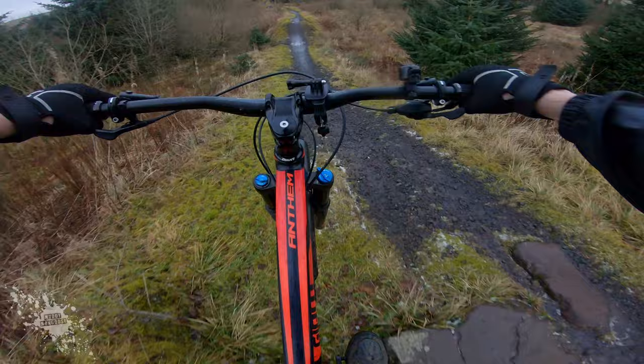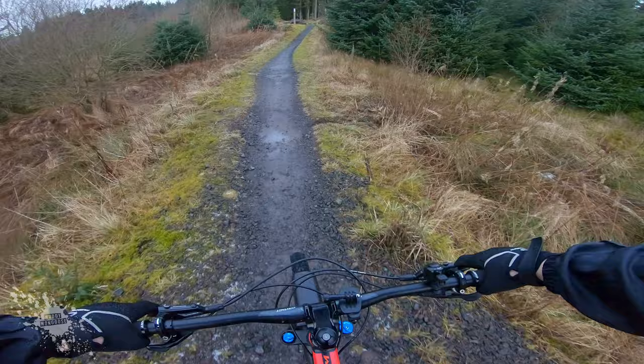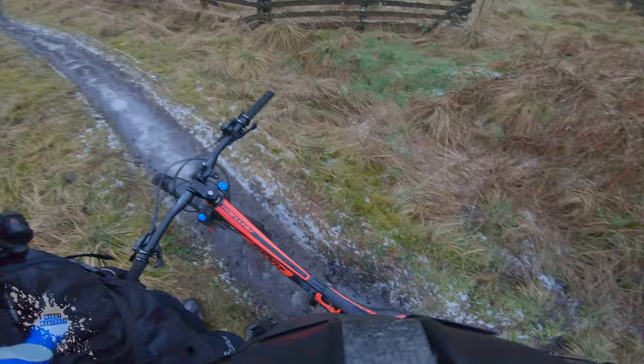Good. The end of it. Great fun. Superb. Just pushing back up Runway a wee bit, just to have a look at it. This bit here, come around this corner into this bit. So dodgy. Sheet ice. It's like solid.